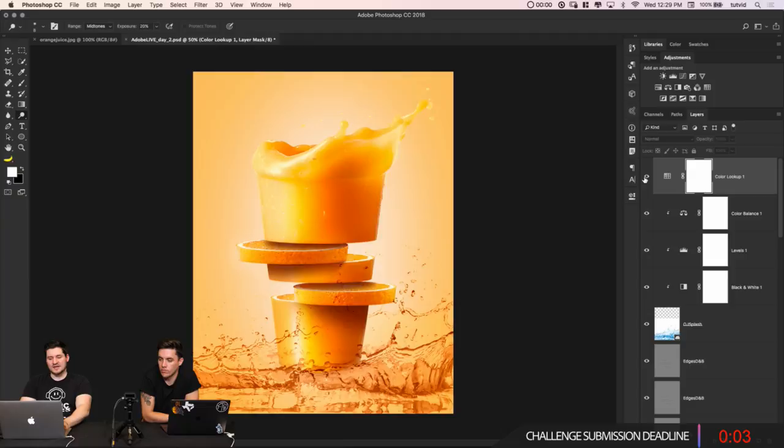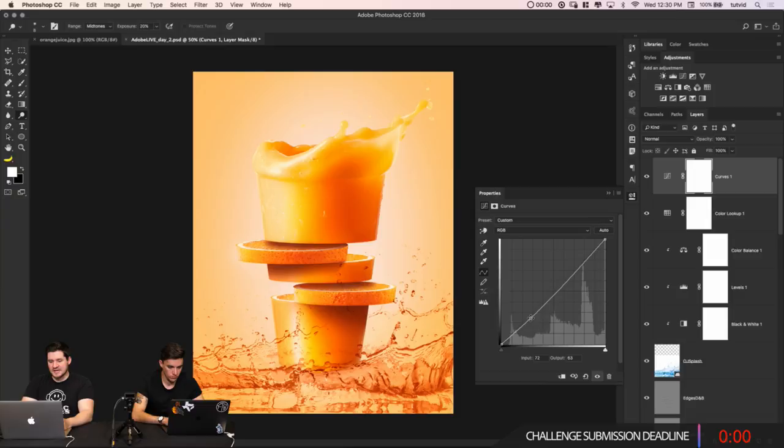And the beauty of these color lookup tables, it's an adjustment layer. So like anything else, you can reduce that opacity. You can increase the opacity. I might reduce the opacity just a little bit. And then to top things off, I may just throw a curves adjustment on top of it and knock the shadows down a little and boost the highlights just a touch. I'll pull the highlights down just a tiny bit there.